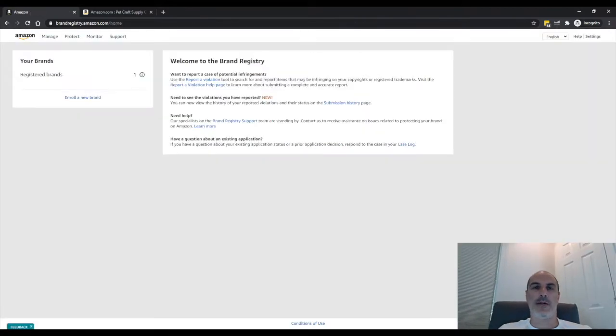All right, I had to pause it for a second because I had a little trouble logging in. I had to go through a two-factor authentication process, but nonetheless, I'm logged in now. So this is the brand registry login, the basic brand registry. Like I said, I'm already enrolled in Project Zero, so you might have to go through that process separately yourself. Once you're logged in, you'll come to the main brand registry page, and you'll see a couple of options up here. You've got manage your trademarks, protect, which has Project Zero in there, monitor, which shows your submission history, and then obviously there's support.